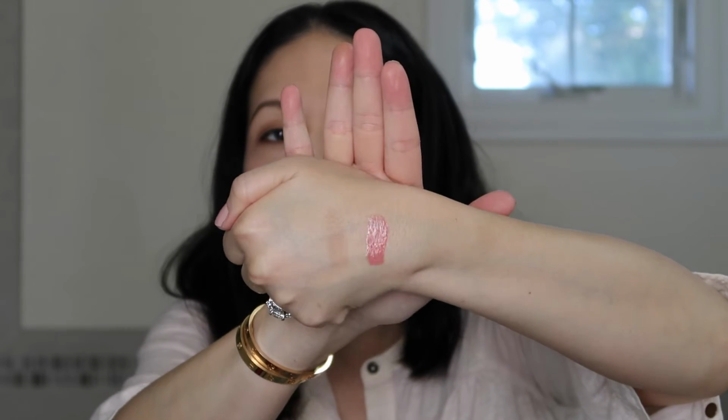I can tell it's going to be very, very hydrating, and it's definitely not as dark as the vial would suggest. So I think I'm really going to enjoy that in the summer months. Very light lip color.